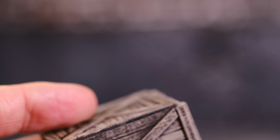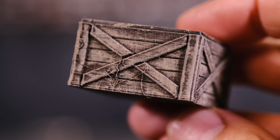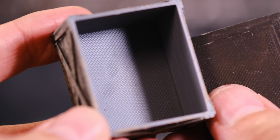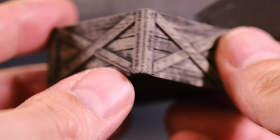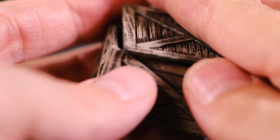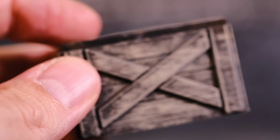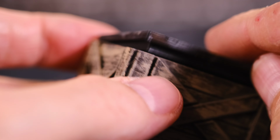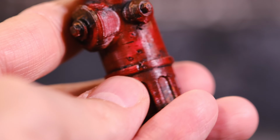And then I really love these little crates right here. Again, I believe that these were 3D printed and he painted them, but if you look inside, it looks like it's just some kind of resin. But look at the detail on that. He did a great job painting this stuff. I like the design of the crates too, and I love that the top comes off. Really awesome. Got another one here. It's a little bit bigger, a little deeper. Maybe throw some weapons in there or something. Really cool.